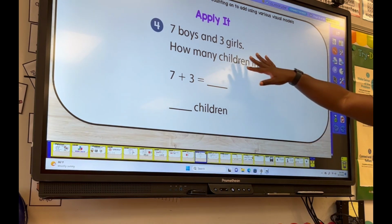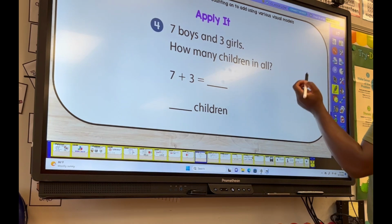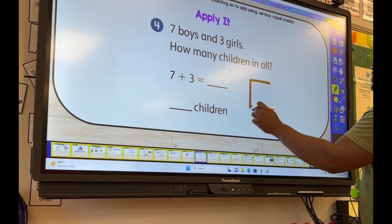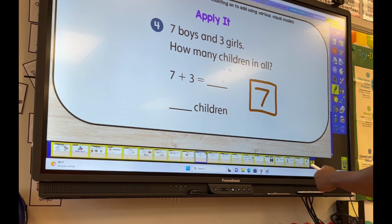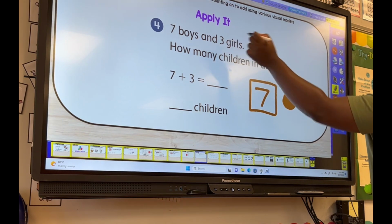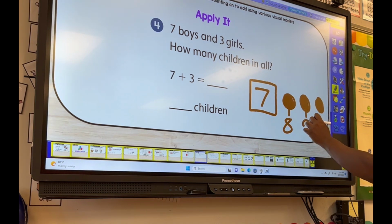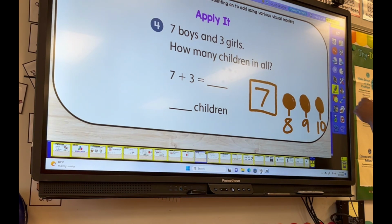Then they would get a problem that looked like this. We would read it together. We would talk about what number we're starting with. And my strategy for Monday was just making a picture. So put it in a box, 7, and then add some more. We were adding 3 more because it tells us, so we're going to add 3 more dots. And then we just count on from there. 7, 8, 9, 10. So 7 plus 3 more would give us the number 10. That was our strategy on Monday.